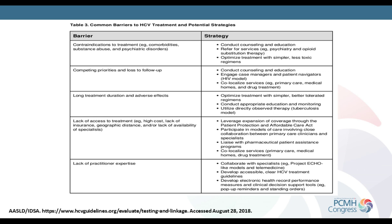Treatment duration and adverse events, that's pretty much gone away. We don't use interferon anymore. Lack of access to treatment still remains, and I'll show you at the end briefly what the Medicaid expansions look like in different states in the United States. Where there's been Medicaid expansion, by and large, people can get treated regardless of their insurance status. And practitioner expertise has pretty much gone away.